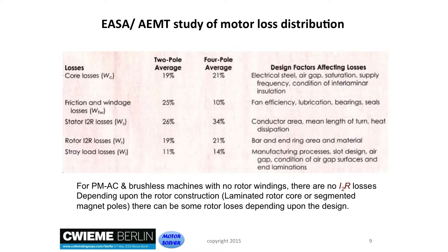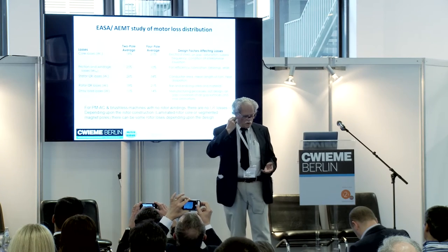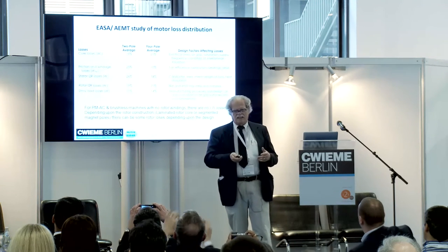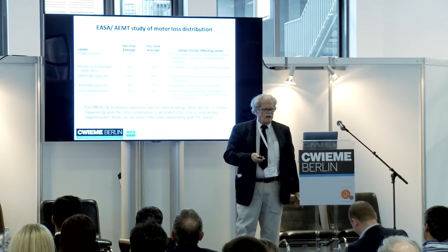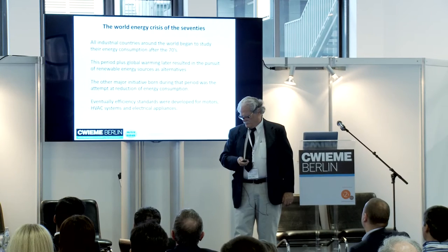This is another study. ESA is the motor rewind organization, motor repair organization. This is their slide. By the way, I think all these are going to be available to you. I don't know how you get them, but I believe they're available. So I don't have time to stay on them very long. We don't have enough time.